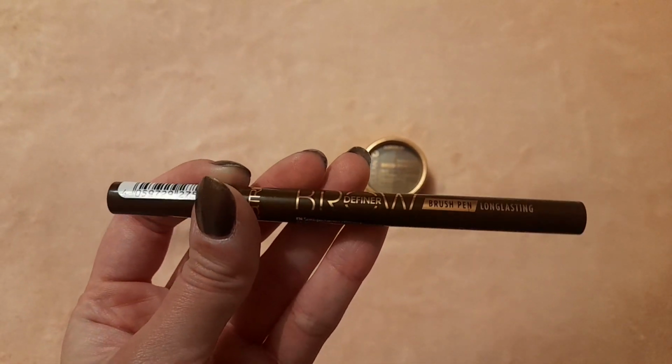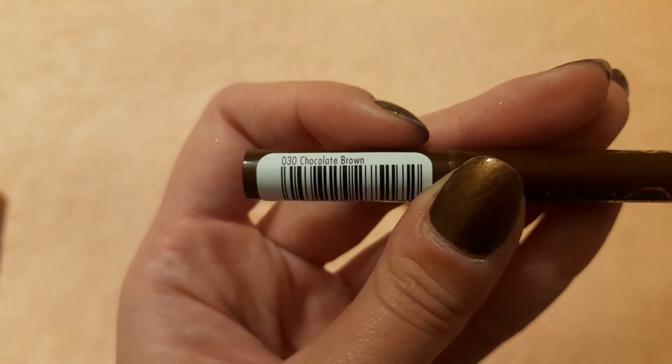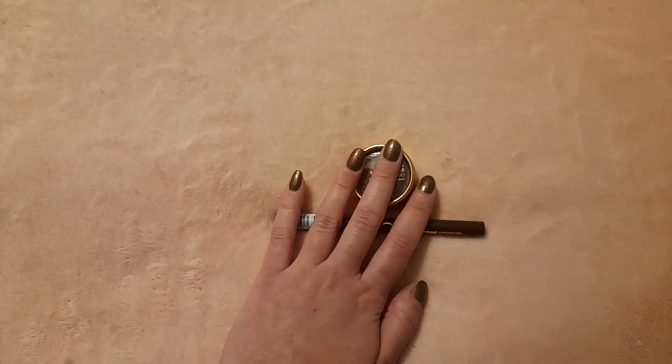Then I have the Catrice Brow Definer. I don't love this one, but it's in the shade 030 Chocolate Brown. For brow products, I have 2.